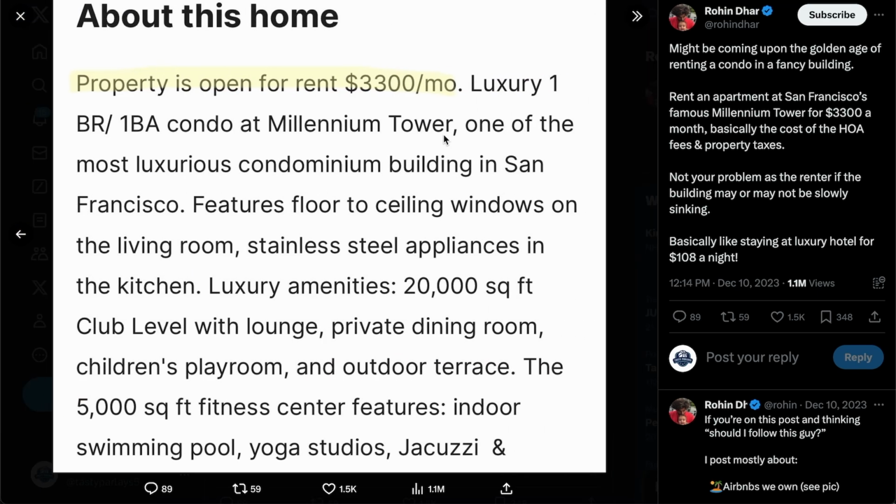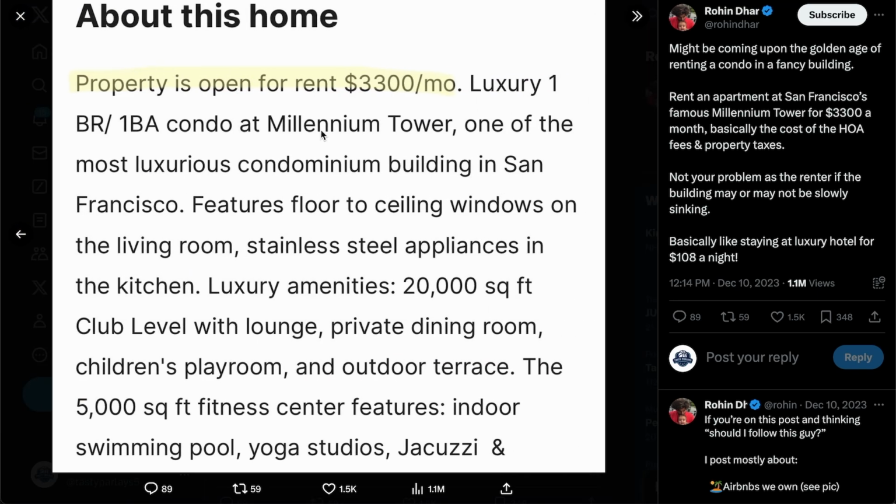And if you look into the property, they are now renting it out. The property is open for rent for $3,300 a month, and it's a luxury 1 bedroom. You got luxury amenities, and when we talk about the Millennium Tower, this is the tippy top of service and luxury. Though the building is tilting, and even if I had money for this, I'm not going to spend it on a building that's tilting.